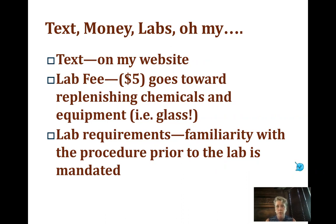Lab fee of $5 goes toward replenishing chemicals and equipment, for example, glass. I never really understand how glass gets broken so often in a chemistry lab when I really don't think it gets broken in homes very often, but who knows? Lab requirements are familiarity with the procedure prior to the lab. I mandate that because of safety. I want the kiddos to know what they're doing on a lab day. They are required to wear closed-toed shoes and have their hair pulled back if we're messing with fire, long sleeves pulled up if we're messing with fire.